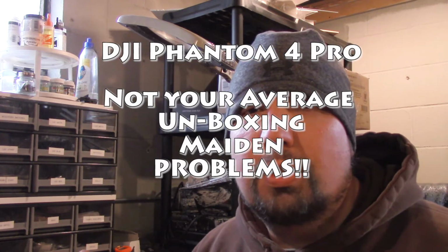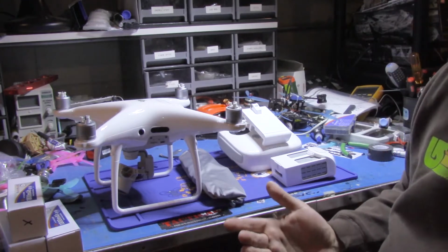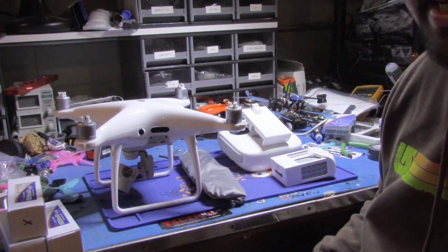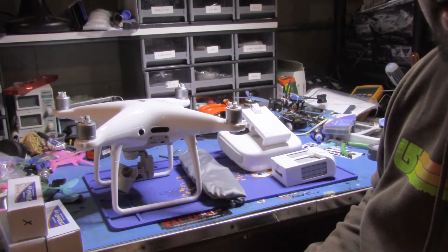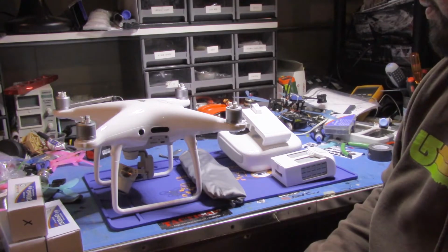After some long deliberation, I bought a 3DR Solo. I'm just kidding. We've got the Phantom 4 Pro. How awesome is that? The Mavic is history. On to the next step. Now, the reason why I got rid of the Mavic was because I was still able to sell it for exactly what I paid for it. Alright.